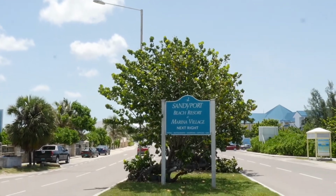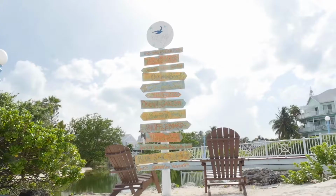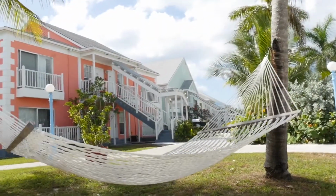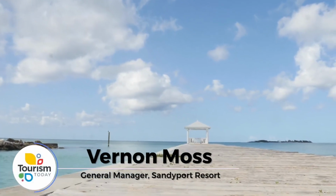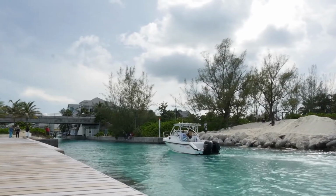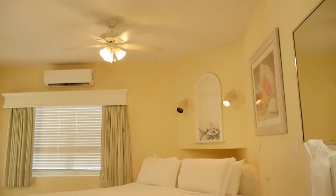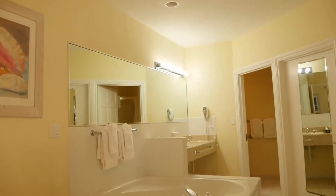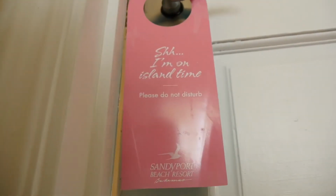If you're wondering why you should choose Sandyport Resort for your next getaway or staycation, General Manager Vernon Moss shares the details. We normally refer to ourselves as a family island property in Nassau, and we're very popular with not only our international guests, but our local guests, because of the layout of our rooms, which has all the cooking facilities you need. We have 1-bedroom, 2-bedroom, or 3-bedroom configurations. So you book, come here, just like your home. All you need to do is bring your clothing and your food, and you're good to go.